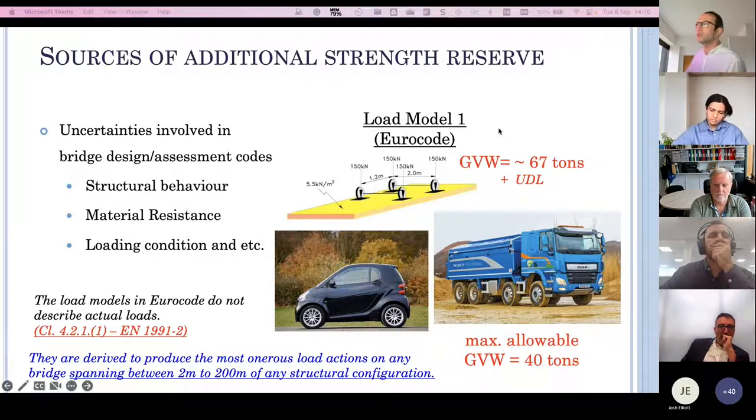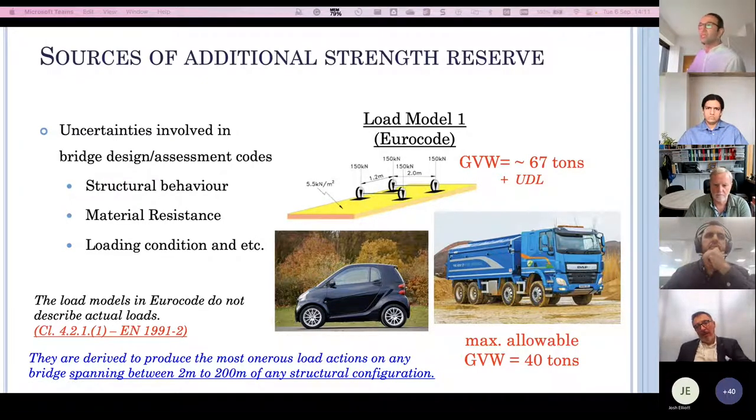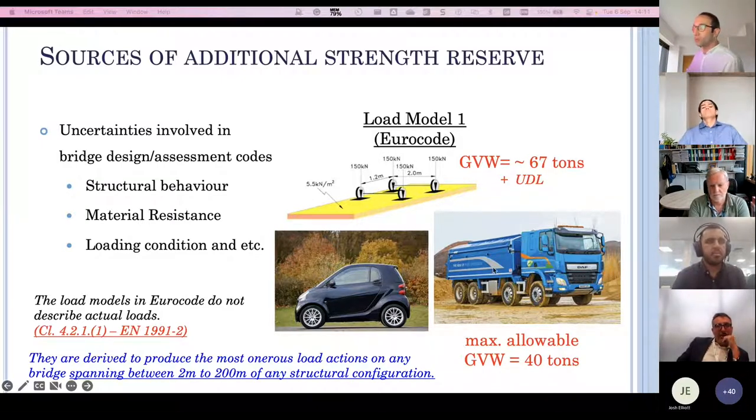For instance, let's take a look at the most basic traffic load model in Eurocodes, load model one, that all the highway bridges in Europe are designed to sustain its load actions. It has two axles spaced 1.2 meter apart and has a gross vehicle weight of 67 tons. And this is basically without applying any load factor, which is another 30% increase in gross weight. So although it's smaller than a smart car, so this is probably the smallest vehicle, it's heavier than the most common four-axle truck with maximum allowable weight limit of 40 tons. This is just one example of conservativeness involved in these industry codes.